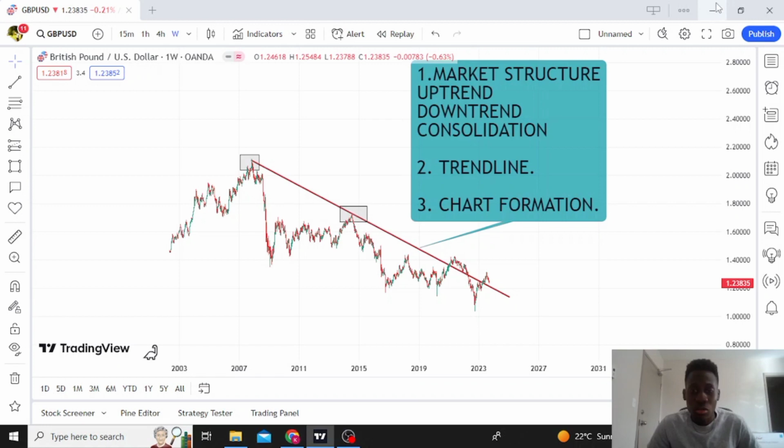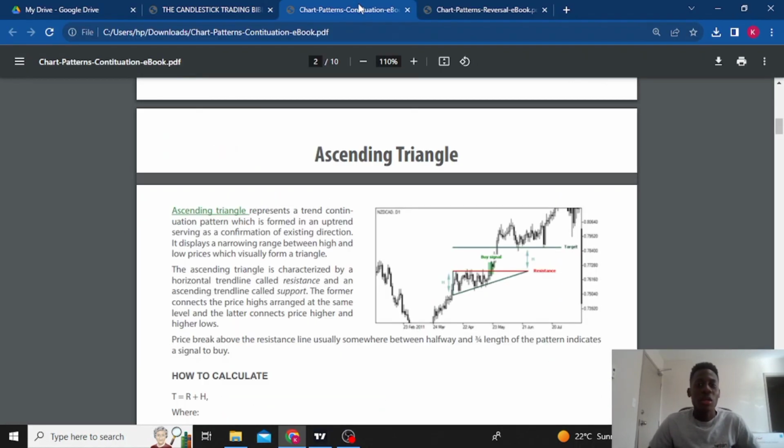Yeah, let me go to Chrome right now. Yeah, let me go to Chrome. Okay, I already have it here with me.